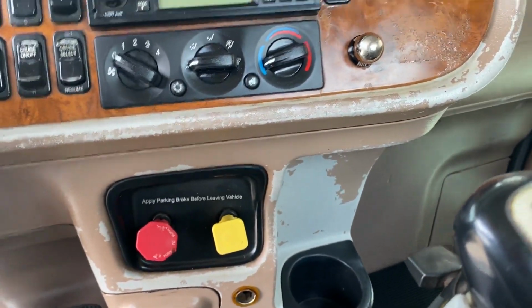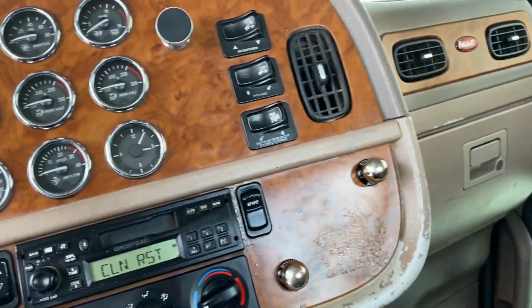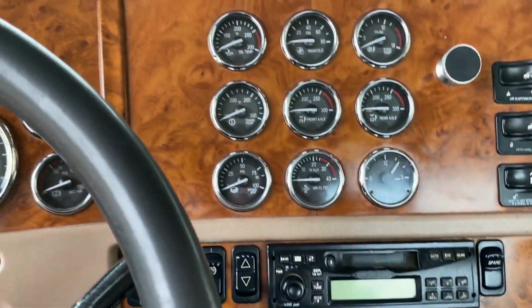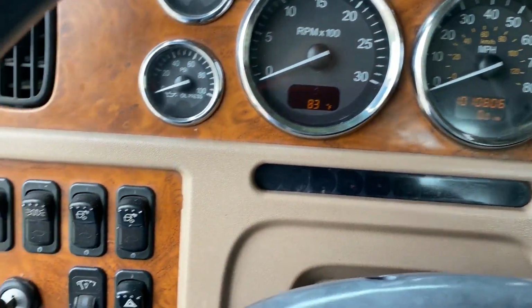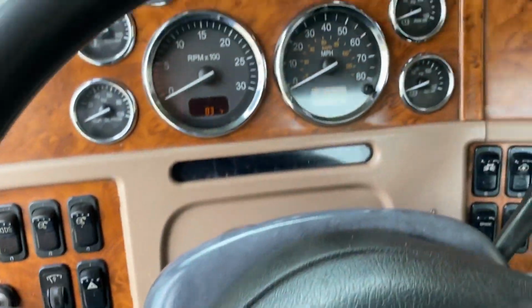Got some paint peel on the dash. Can be fixed. Really good condition.